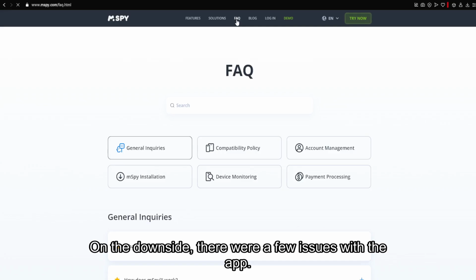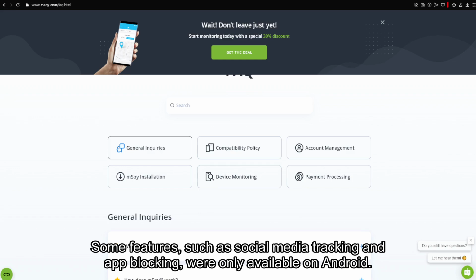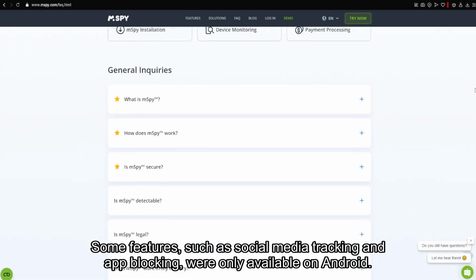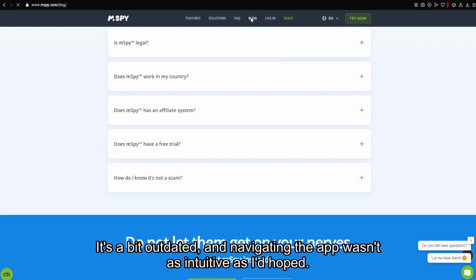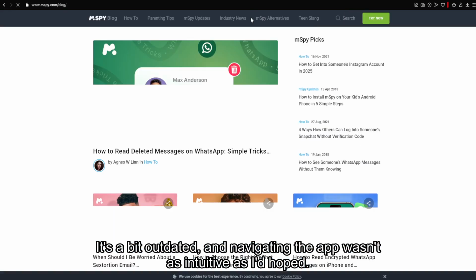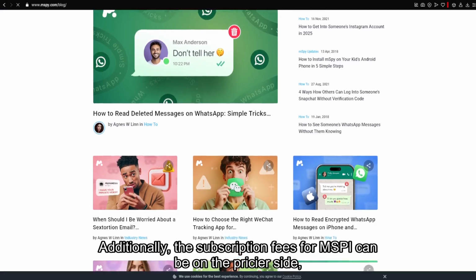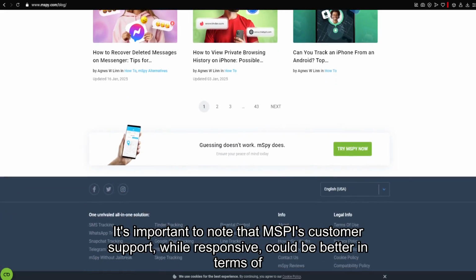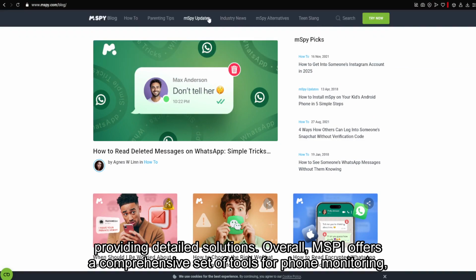On the downside, there were a few issues with the app. The iOS version of mSpy didn't offer as much flexibility as the Android one. Some features, such as social media tracking and app blocking, were only available on Android. Also, the user interface could be improved. It's a bit outdated, and navigating the app wasn't as intuitive as I'd hoped. Additionally, the subscription fees for mSpy can be on the pricier side, especially if you're looking for a long-term plan. It's important to note that mSpy's customer support, while responsive, could be better in terms of providing detailed solutions.